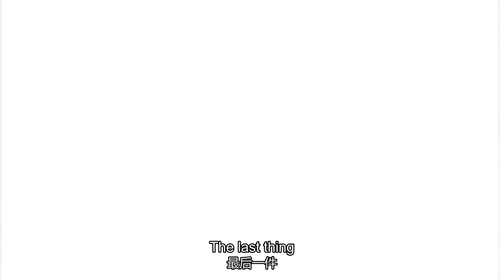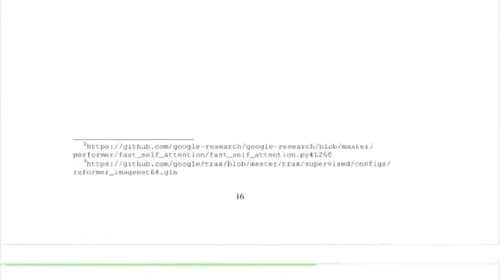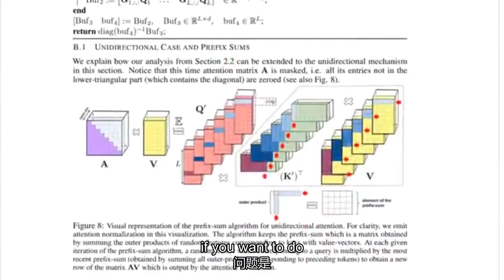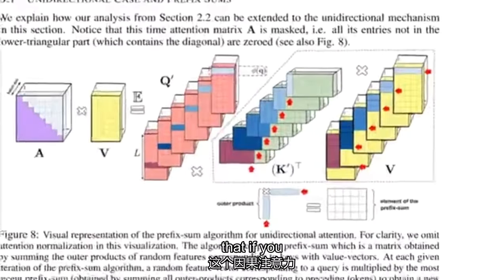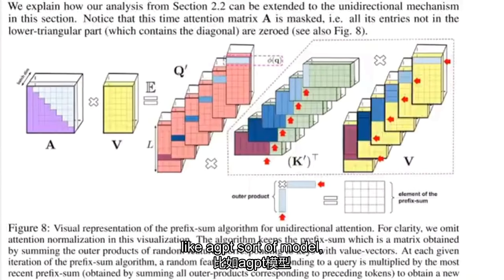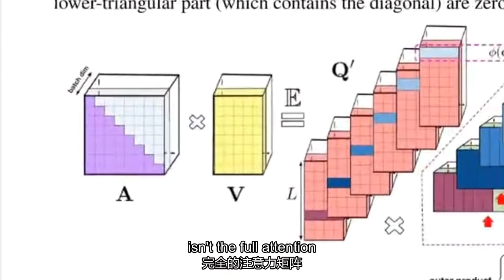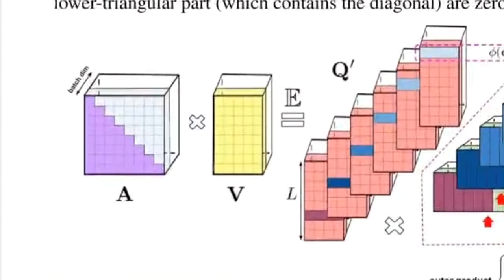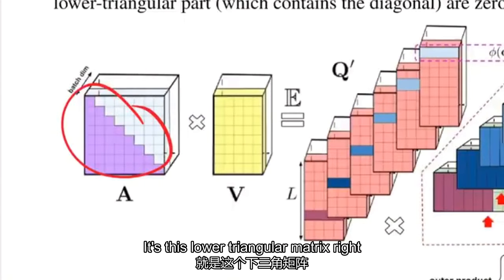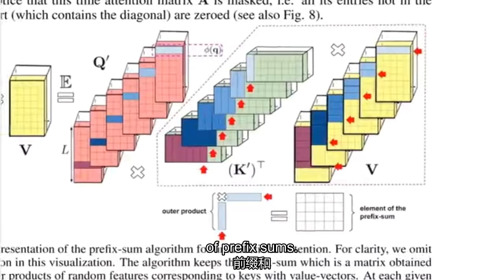The last thing here is that the only problem is if you want to do causal attention, like a generative model, a GPT sort of model, you have to do a bit of a trick. That is because your attention matrix isn't a full attention matrix, right? So you can't just decompose it. It's this lower triangular matrix right here. But since you have a linear decomposition of this thing, you can do these kinds of prefix sums.